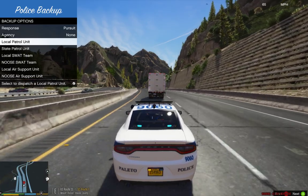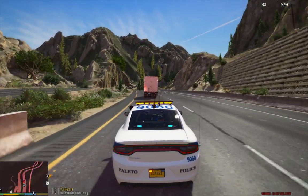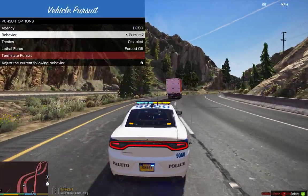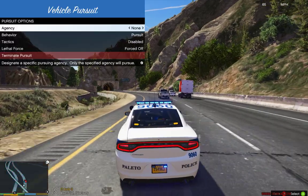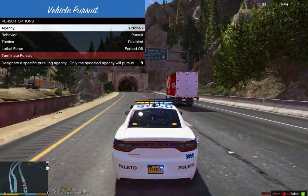Attention all units, backup required on Great Ocean Highway. Units respond code 3. Copy, dispatch. We'll assist. I'm trying to fix it. Dispatch, perfect sight. There we go.